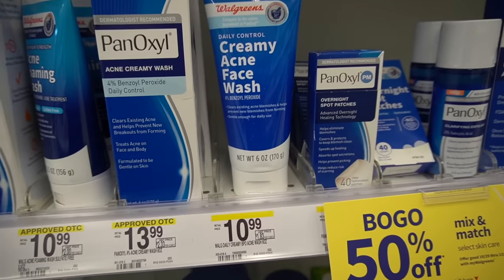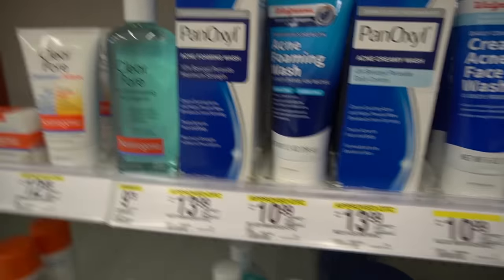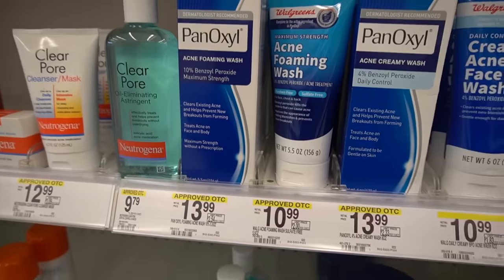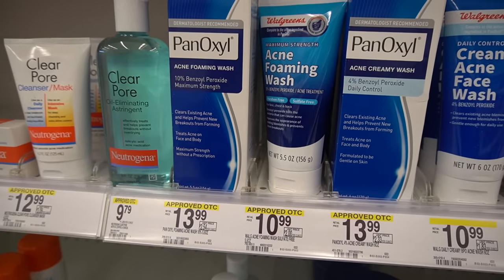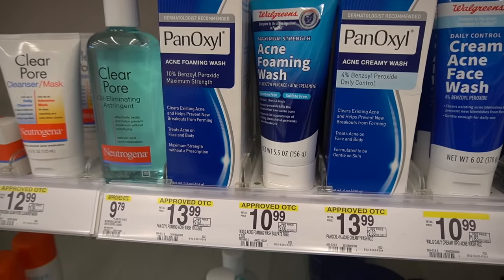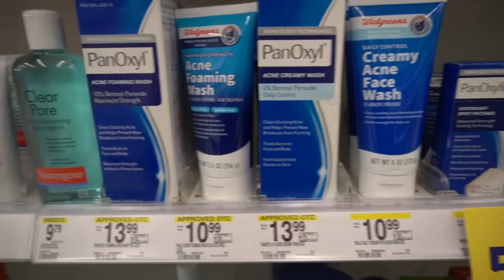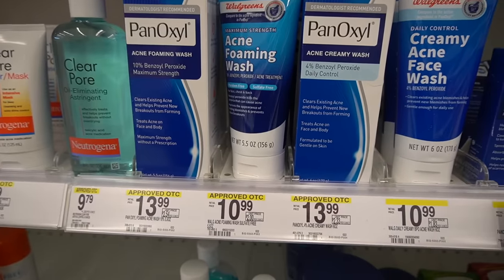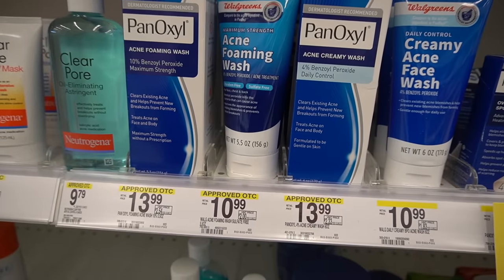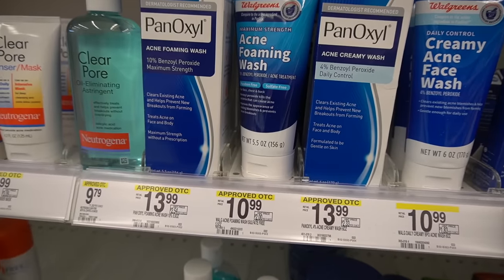Now, they have a version of both the 10% wash and the 4%. Both of these are effective. You might find, though, that for the body acne, the 10% might be better for you because penetration on the body is a little bit more difficult than on the face. But that being said, oftentimes these two are pretty comparable, but 10% can be a little bit more drying. Some people, their acne is thicker, they do better with a higher percentage.